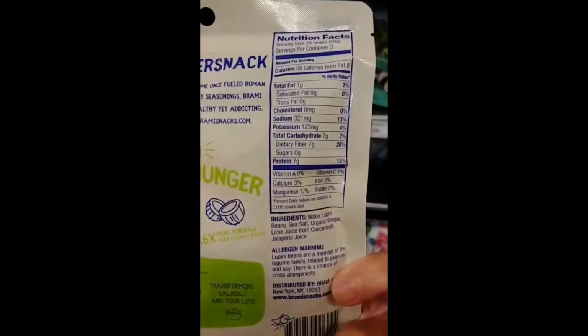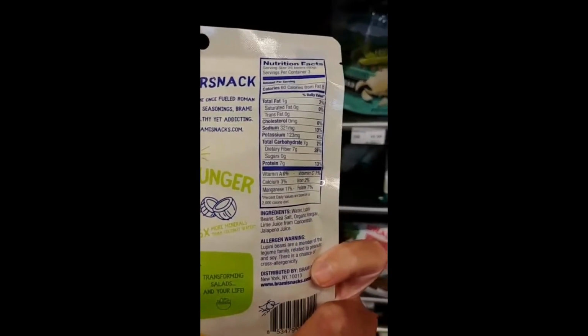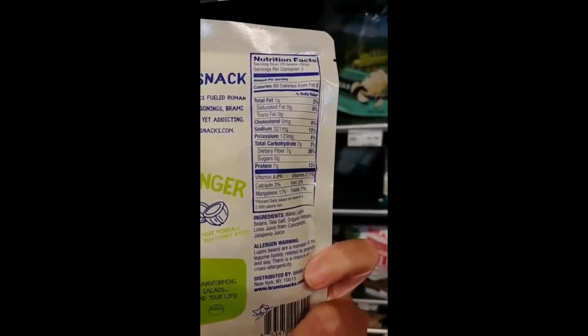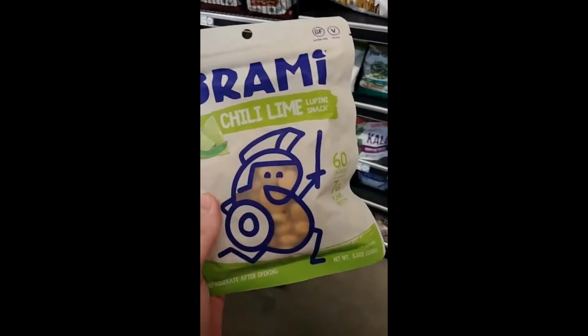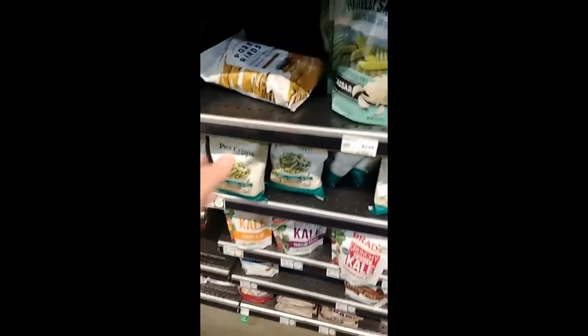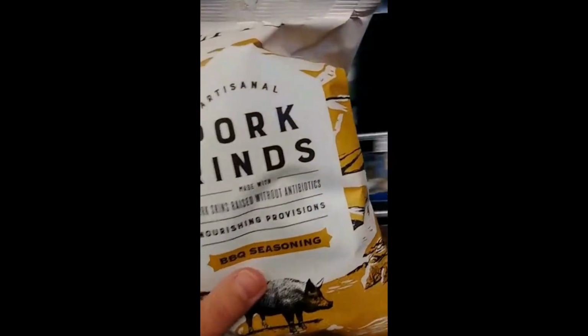But if you look at that, it says total carbohydrate 7 and dietary fiber is 7. So that's going to be a 0 in terms of net carb. There is chili lime, and there is also garlic and herbs, so we're going to give those a try. There are also pork rinds, barbecue seasoning, and let me go back over here to the pork area.